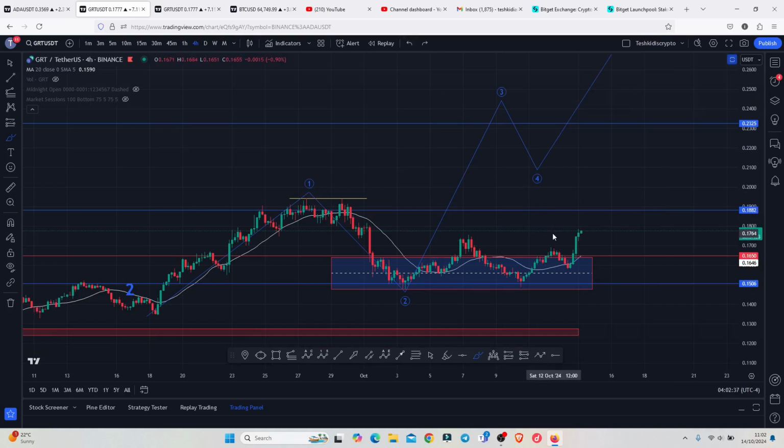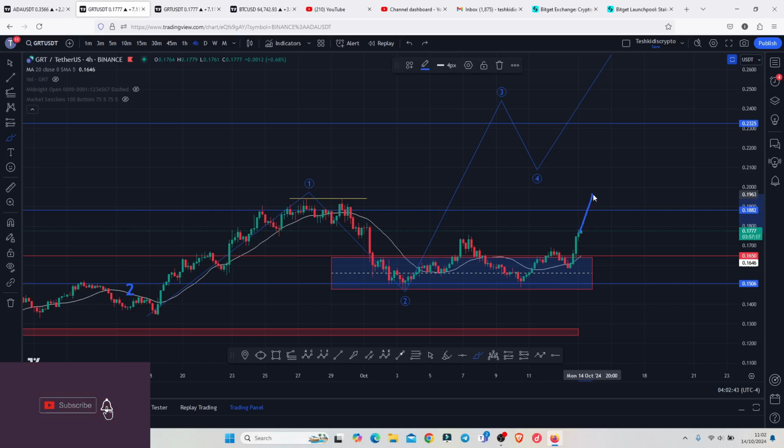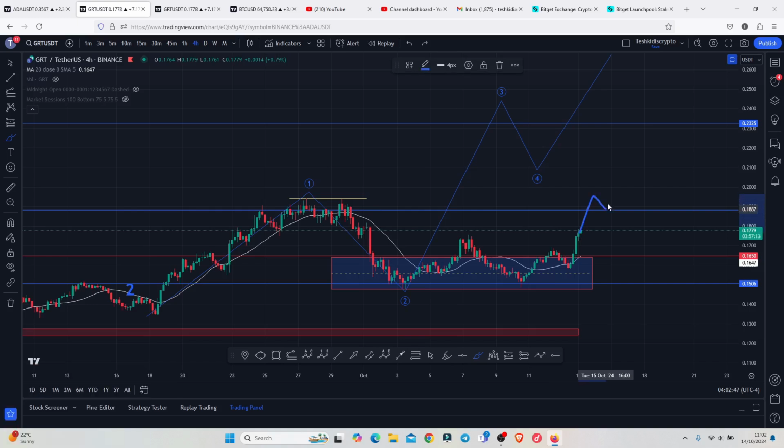And for us to fully maximize that target area, we first need to see GRT give us a break above our key area of resistance above the 0.1882. And the moment we manage to break above that, flipping it back into support, maybe with a retest, then I will be expecting higher prices in a move that should easily maximize our target areas above the 0.24 in the next coming hours or maybe days. So that is the price action that I'm expecting.